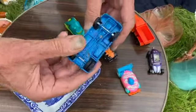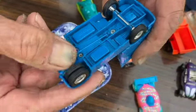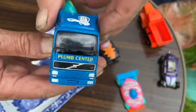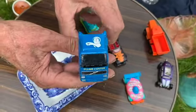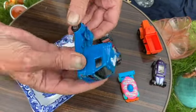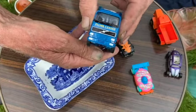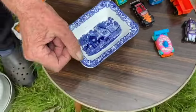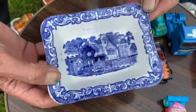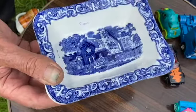This is the front end of a Corgi. I suspect this is quite modern, and China bought Corgi. Corgi was a Swansea firm, but it's die cast, and you know, it was 20 pence, and oh, it's that plum centre. Anyway, the dish that they were in is classic blue and white. I think that's the Abbey pattern.